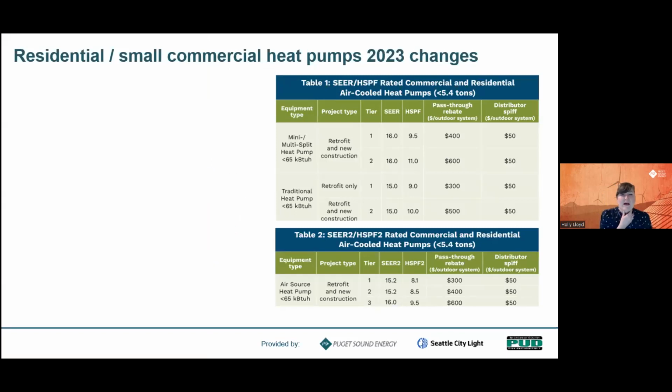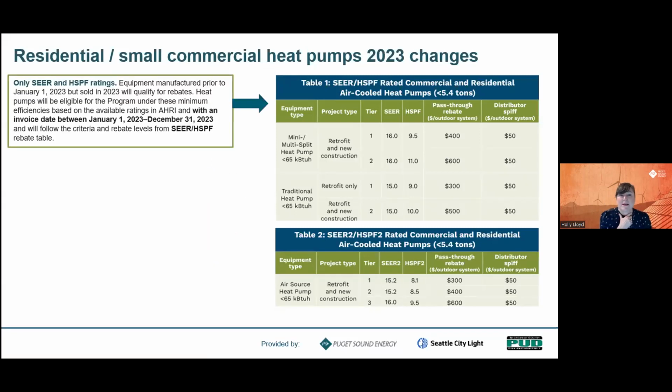Okay, so can you hit one more? There we go. So table 1 is the exact same midstream rebates that were available in 2022. And basically, equipment that's coming through that has HSPF, the original HSPF qualifier, is going to remain on this table 1.